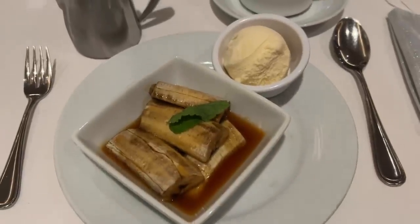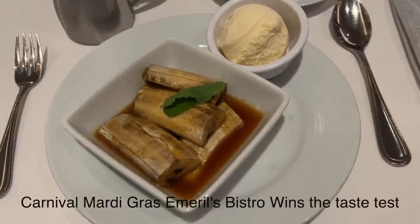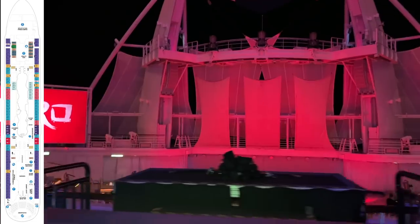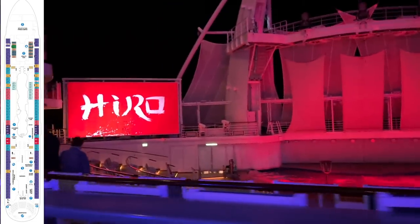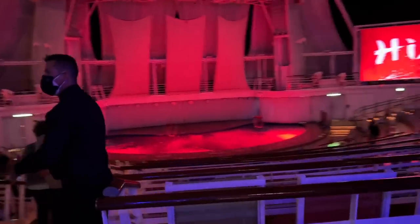Bananas Foster, yay! Oh, I've missed it so much. Let's see how it compares to Carnival's. All right, here we go. Coming in for the show. We made our reservations. I'm going to go get a seat. Be right back.